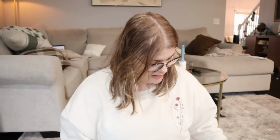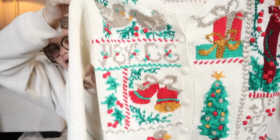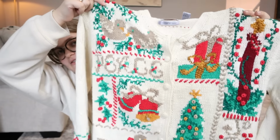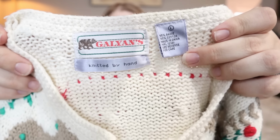Speaking of great finds, this piece is gonna be shocking because it is right after Christmas season, but this sort of sweater does incredibly well for me when I resell it online. These things that have all this fun knitting, all the fun embroidery, it's vintage, it's cool, these sell well. I usually sell these for over $50. Like, I don't think I've ever sold one for less than that. So this is what the brand looks like. I don't know the name of this brand, it's Galyans. I didn't pick it up based on the name.